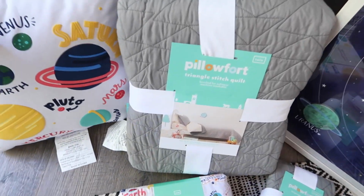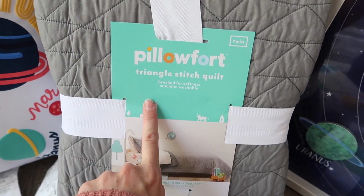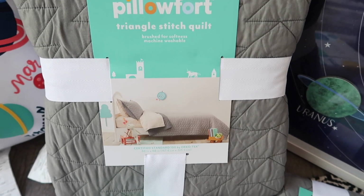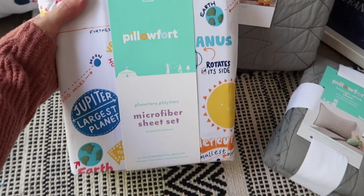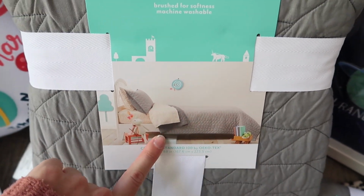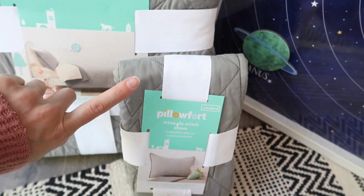So here's what I picked out at Target. Again, it's from the Pillow Fort line. So the quilt I went with is this one here. I liked the stitching. I had some other really fun bright ones too, but I figured since I was going with such a bright sheet set, I thought it would look cute just peeking out and then having this more neutral. I also got the matching sham.